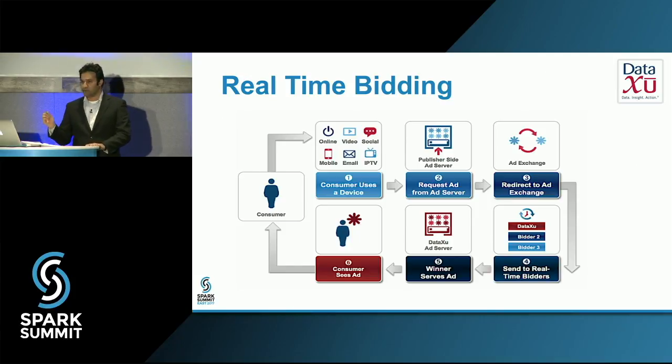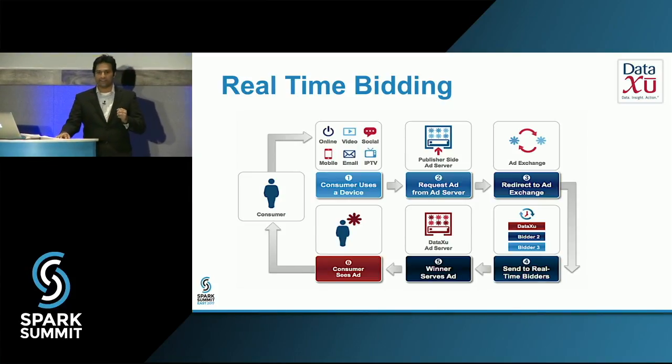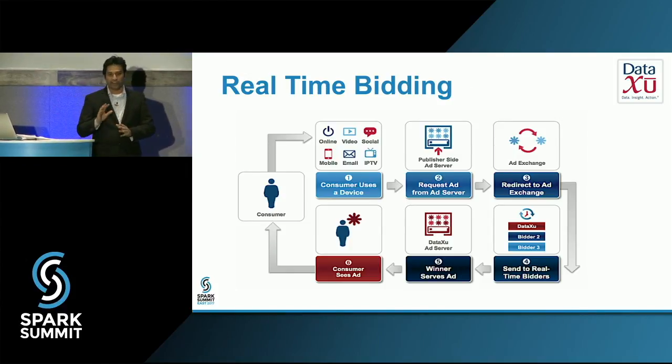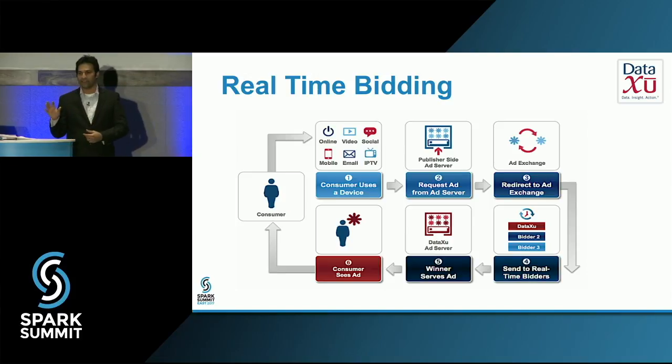Once we decide what we want to bid, we send it back to the exchange. The exchange gets the responses from all the different players in the market, just like DataXu. And then it selects the person who is bidding the most, and that person gets to show the advertiser's ad in the given ad slot. Now, all this is happening behind the scenes. When you open a web page, you don't see a lag, right, to see the ad. This whole thing is happening in less than 100 milliseconds, out of which we only get 10 milliseconds in our data science engine to make a decision.